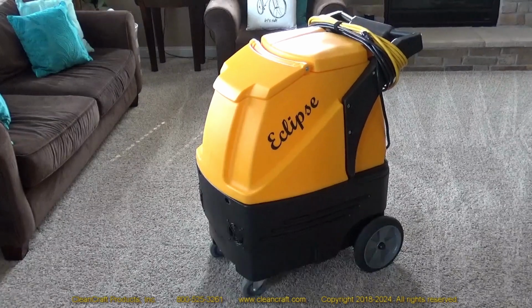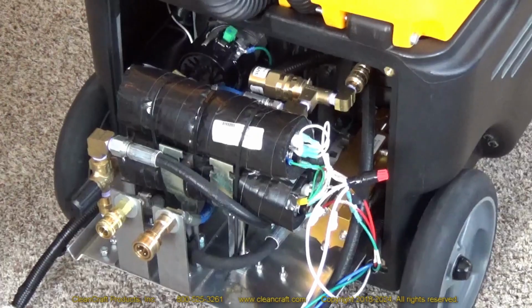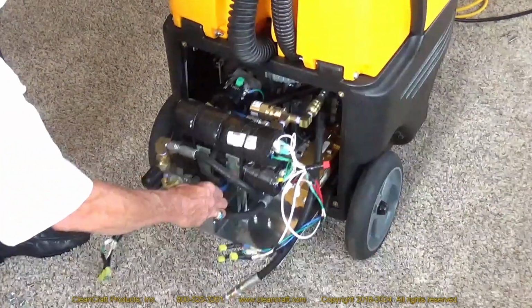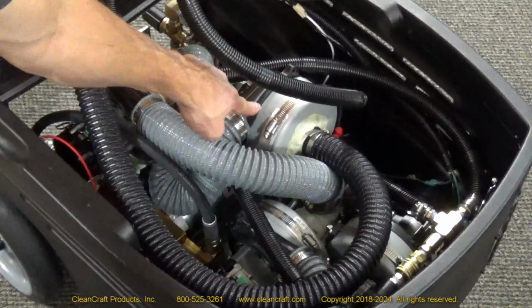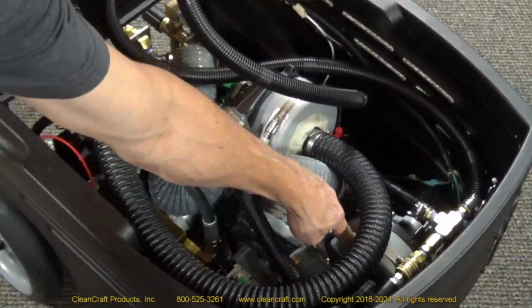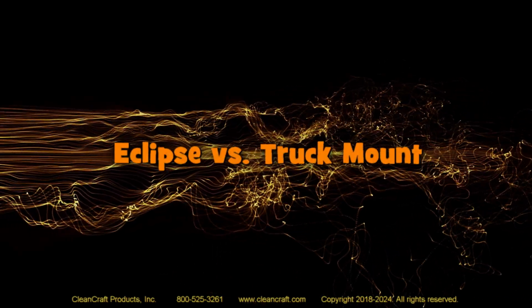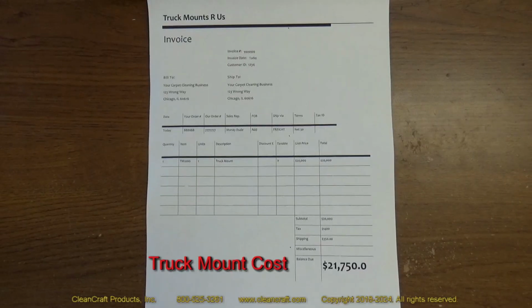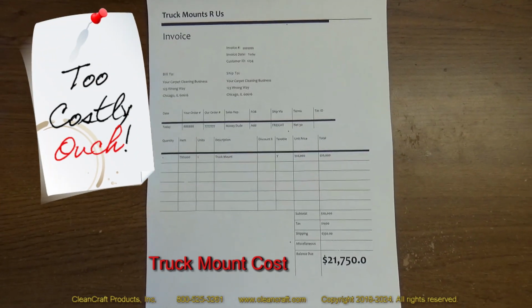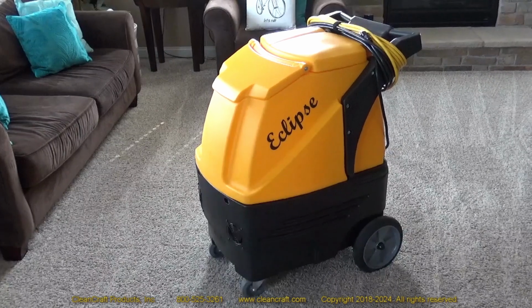The Eclipse is one of the most powerful portable extractors on the market. Our unique slide-out tray technology allows us to fit more vacuum motors in our machines than the competition. Our 3 and 4 vacuum motor models give you true truck mount power without the inconveniences and high costs of a truck mount. In fact, let's look at why many opt for the Eclipse versus a truck mount. Less upfront costs. The Eclipse will save you many thousands of dollars upfront versus a truck mount. Take your savings and invest it in your business, not overpriced equipment.